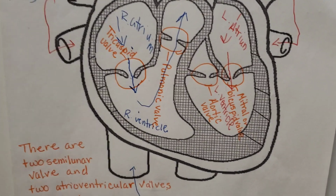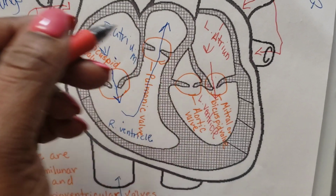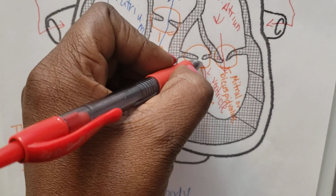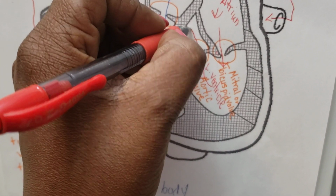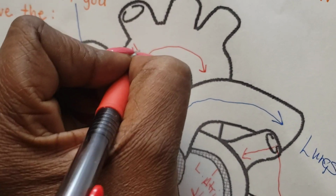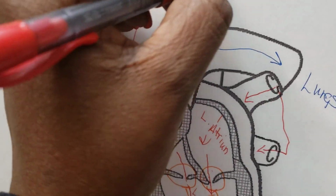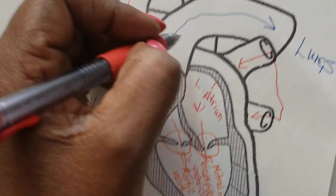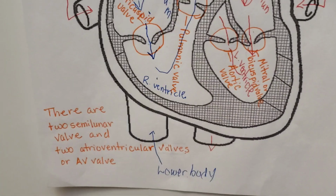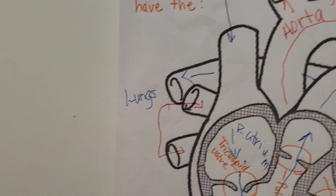As your left ventricle fills, your bicuspid valve is slowly closing back shut. Once it fills up, it pops open your aortic valve, which will travel and go up into your aorta, where blood is distributed out through the upper part of your body, all the way down to your descending aorta, which covers your lower part of your body. And this is how blood flows through your heart.